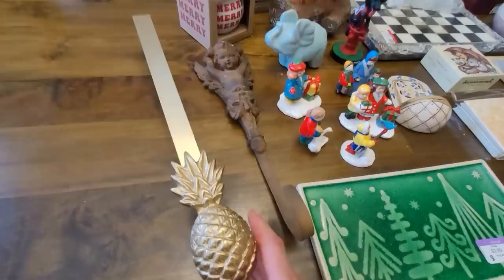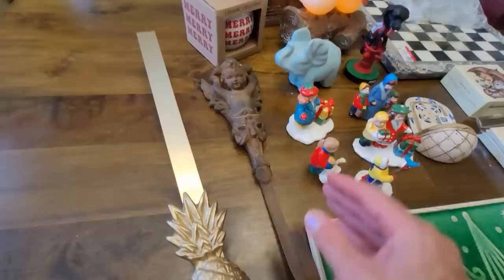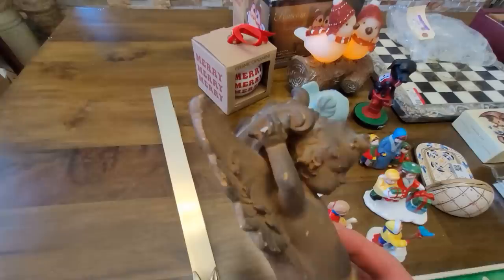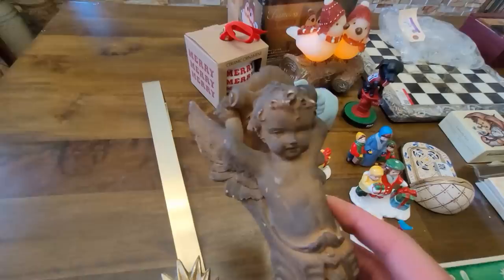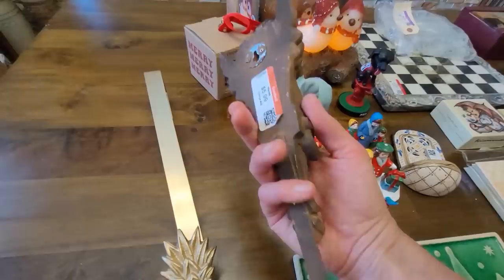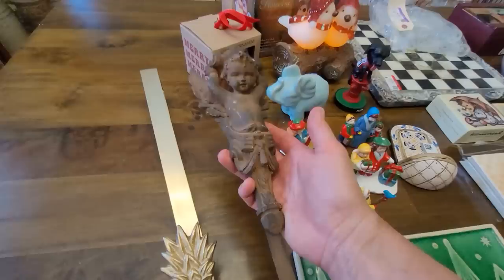Similarly with this angel, really unique style. It looks like bronze. It is actually resin. It does have a slight bit of damage, as you can see. Two fingers are missing, one on each hand, and there are a few little chips. Nothing that couldn't be touched up with a little brown pen or paint. I paid $6 for it. I am going to ask $20.